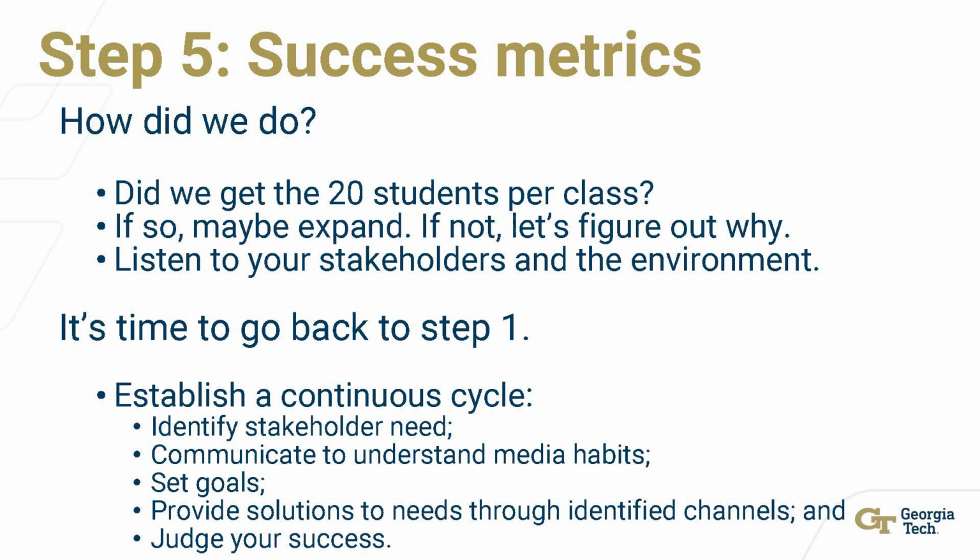Last is judging if we were successful and adjusting to see if we can do better. Remember how we said we wanted at least 20 students in each workshop or class? Did we achieve that? If so, then maybe we need to look at expanding. If not, let's figure out where we might have gone wrong. Either way, we're going to go back to step 1 and ask people who did show up why they did, or how they think we might be able to get more people like them next time. And if we didn't achieve what we wanted, we need to start looking at novel ways to try and achieve that goal next time. There's always room for improvement, even when we succeed.